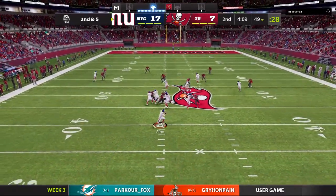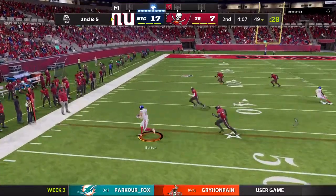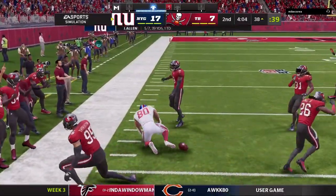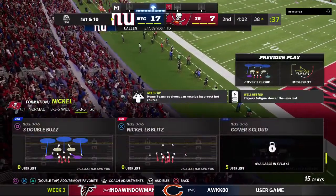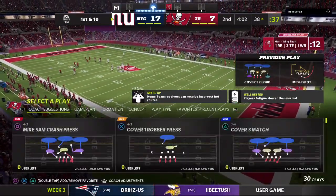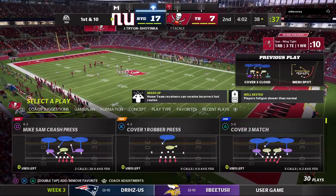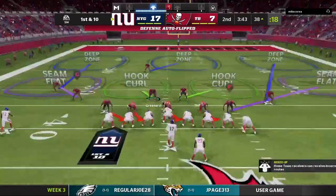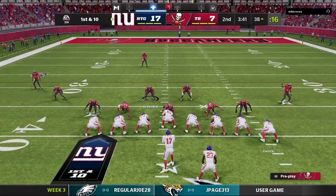Now Allen. Open man is Trey Burton. And this is going to lead to another first down as the tackle's made at the Bucs' 38-yard line. That one goes for 13 yards, and it moves the sticks. So from Buccaneer territory now, it's 1st and 10 at the 38.